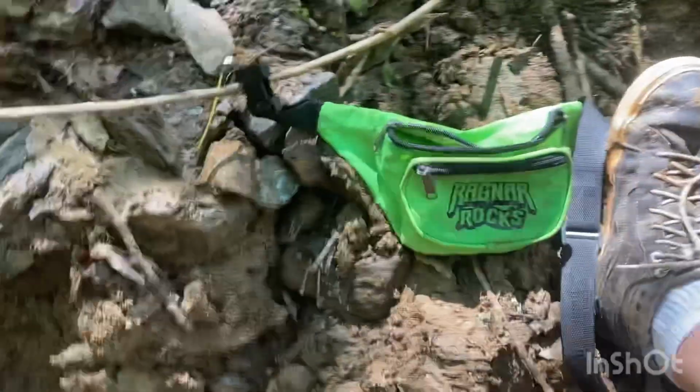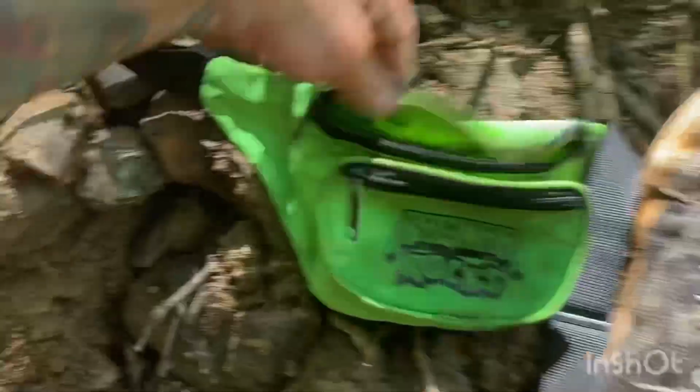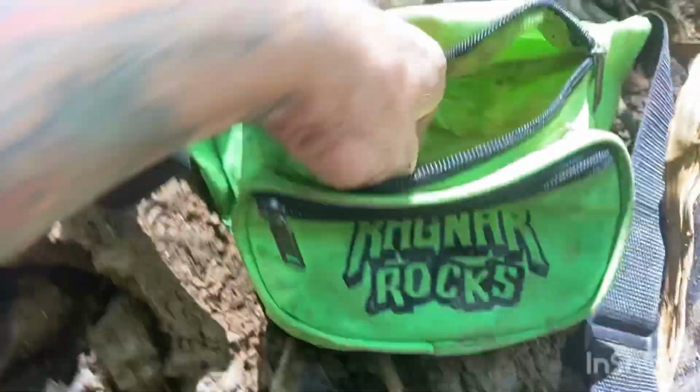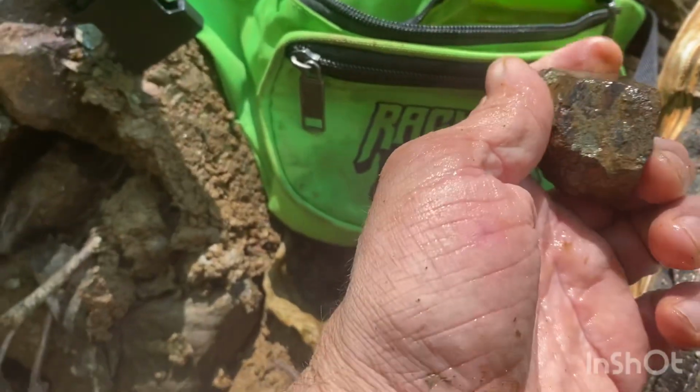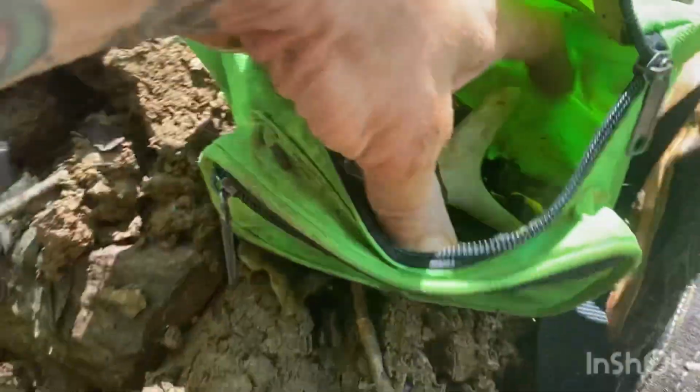So far we've been here about an hour and a half, and got some decent garnets. Not all of them are the gemmiest things, and they all seem to have this little bit of soapstone coating on them, but let's see if you can see in here what we got so far. They're nice big garnets, and there's pretty good sized ones if you look at them in my hand.